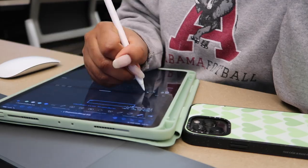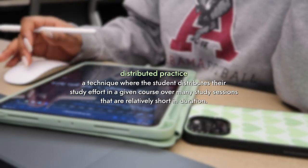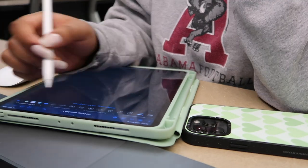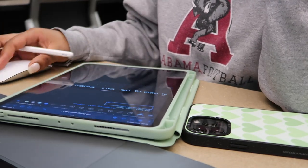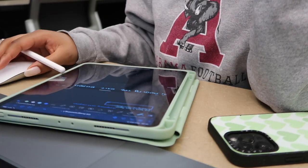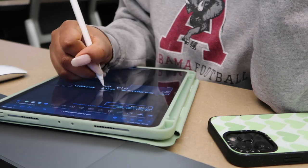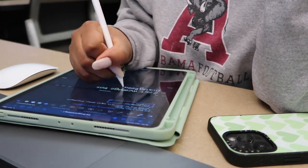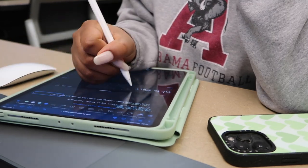The first technique I used is called distributed practice. This is a method of spreading out your study reviews or sessions over a few days. Because we were still learning new information leading up to exam day, I had to make sure I understood what was being taught, as well as what I learned the weeks prior. Ideally, this is my go-to study method when preparing for exams because I gradually retain the information I've learned over the course of a week or two, rather than cramming the night before an exam.